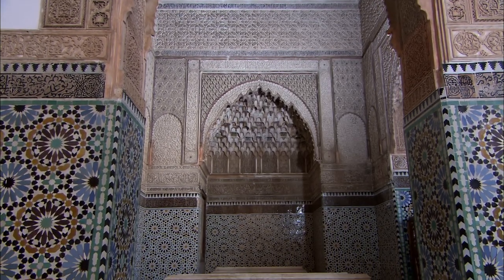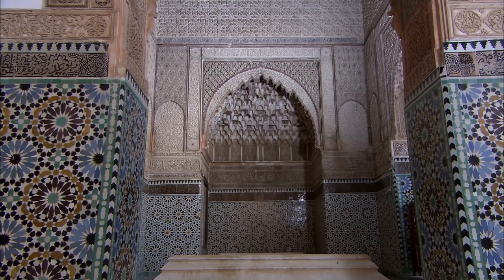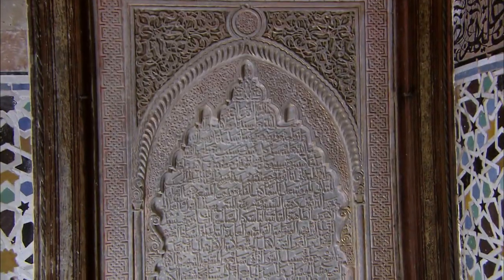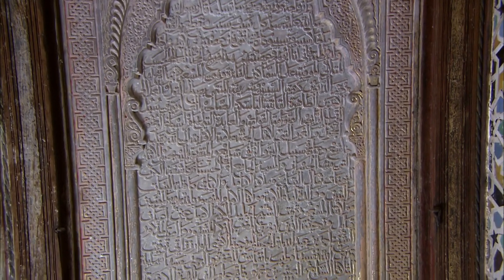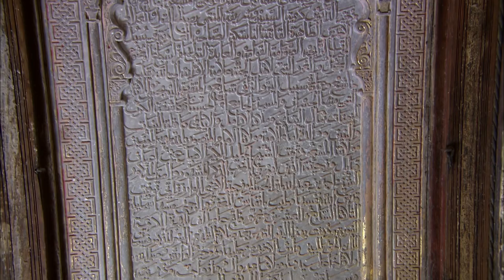After 2 years of work, the Saadian Tomb Site Restoration Project is finally complete. And this magical place, the jewel of Moroccan architecture, has been restored to its past glory.